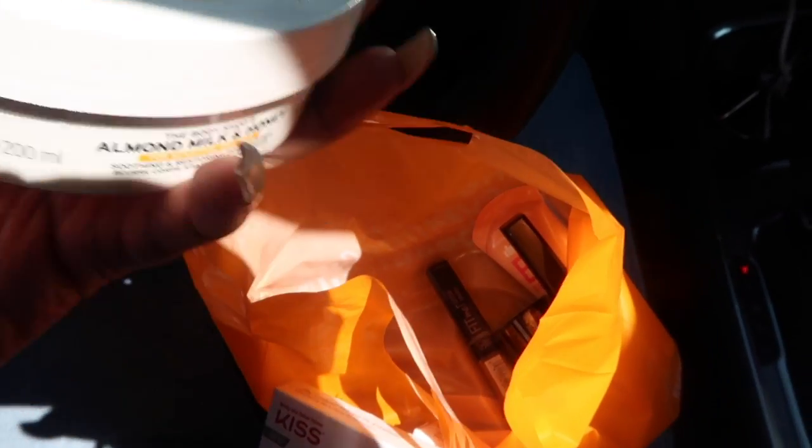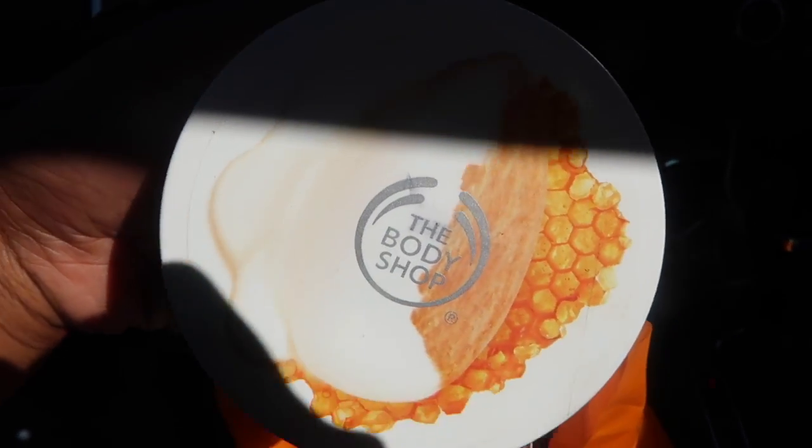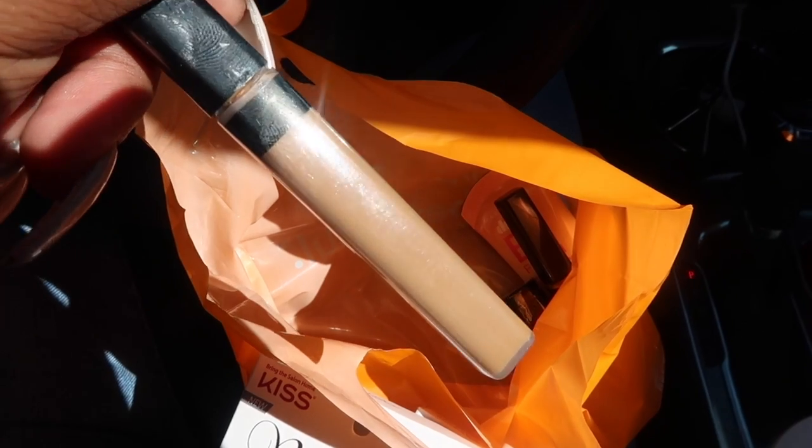But I love me like body cream, so I went in and also got this almond milk and honey body cream. I am in love with Maybelline's concealer in Cafe. Cafe is my perfect shade to kind of like whatever highlight under the eye, whatever it is I want it to do, it'll do.